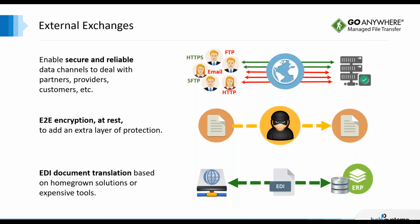We have external exchanges. You see in that top right portion there, FTP, email, HTTP highlighted in red. Those are your traditional, not so secure and reliable protocols to deal with. So when we're dealing with these in transfer, we definitely want to provide that encryption. So instead of HTTP, let's lean towards HTTPS and leverage some TLS certificates. Instead of FTP, let's do SFTP, or FTPS isn't really on there, but let's leverage either SSH keys or certificates to encrypt that traffic as well.